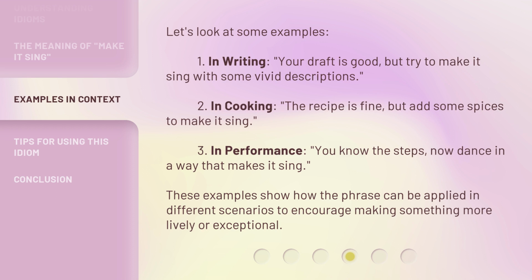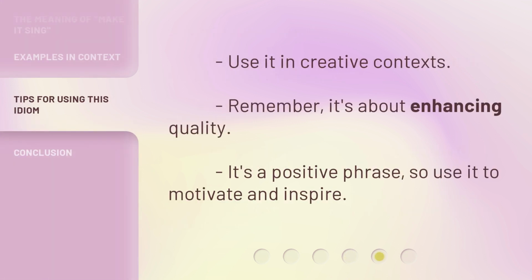These examples show how the phrase can be applied in different scenarios to encourage making something more lively or exceptional. Use it in creative contexts. Remember, it's about enhancing quality. It's a positive phrase, so use it to motivate and inspire.